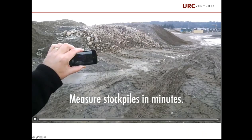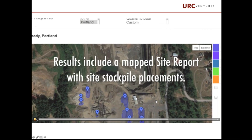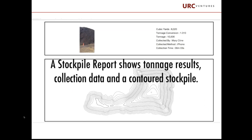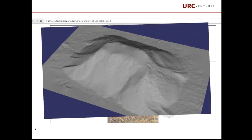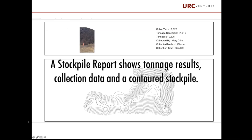Jump ahead here, we'll see. So what it generates at the end is that information is automatically processed end-to-end, and a map is created, and the stockpiles are positioned on the map, and then detailed reports are available. There's imagery that's available to support the documentation, which is always a big part when you're working with finance, and being able to justify and explain the measurement. All right, we have your cubic yards, we have your tonnage, you have what employee did it, how long it took.